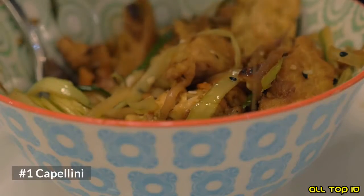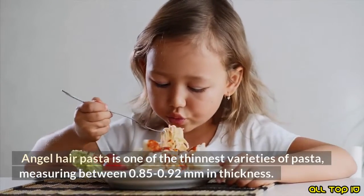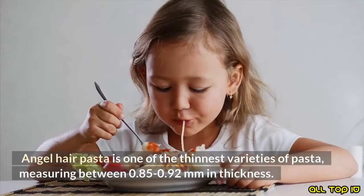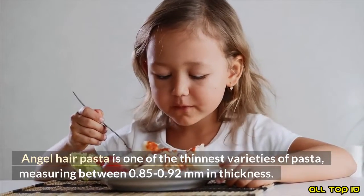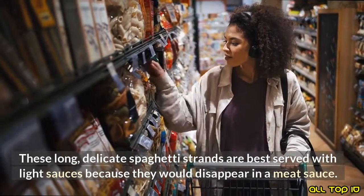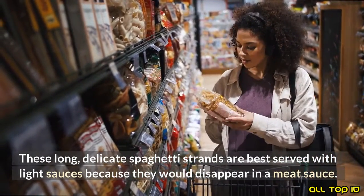Number 1. Cappellini. Angel hair pasta is one of the thinnest varieties of pasta, measuring between 0.85 to 0.92 millimeters in thickness. These long, delicate spaghetti strands are best served with light sauces because they would disappear in a meat sauce.